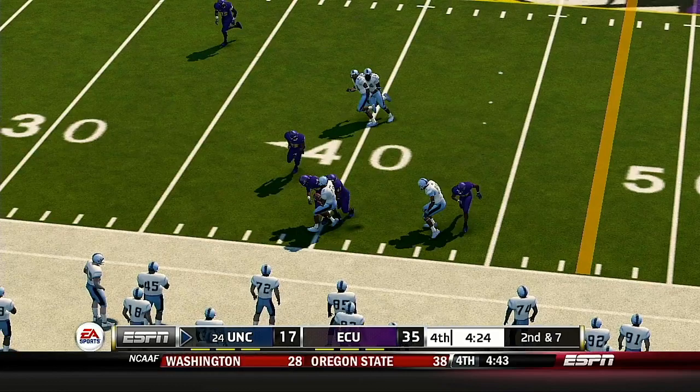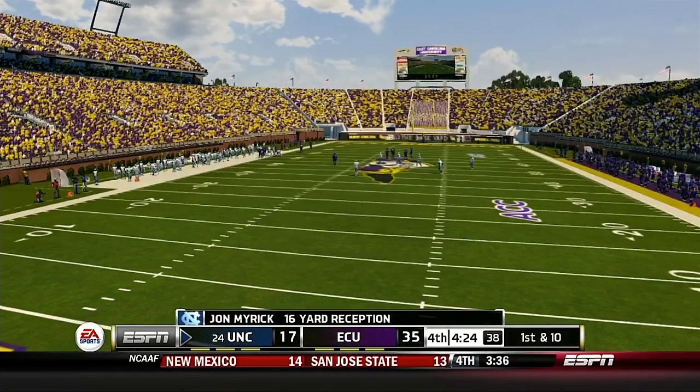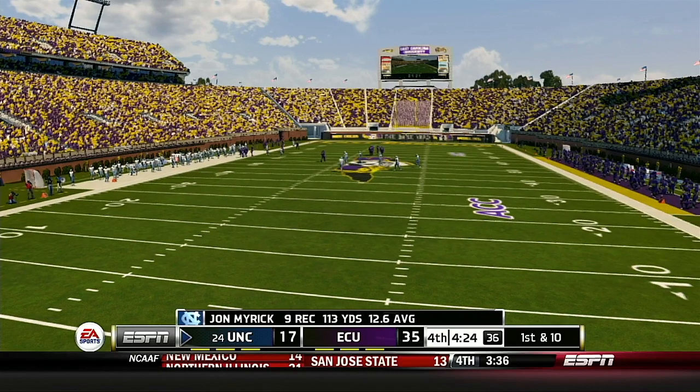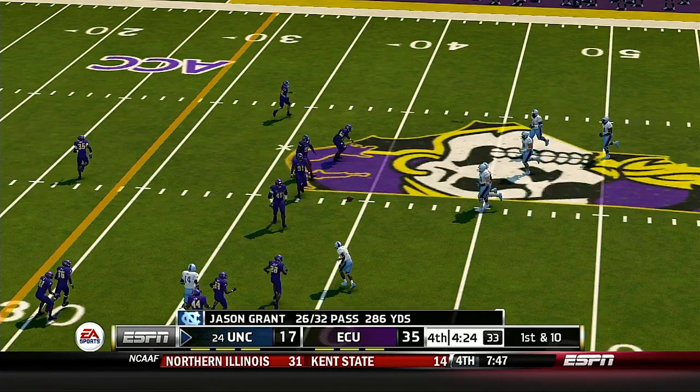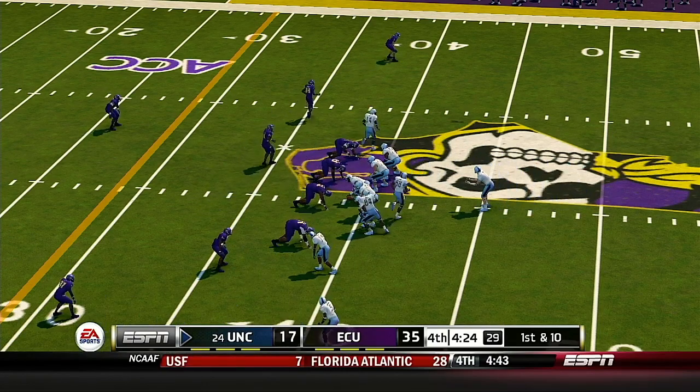Pulls it in, and he's in the open field. And they push him out at about the 39-yard line. That makes it first and 10. They'll line up with five wide receivers.